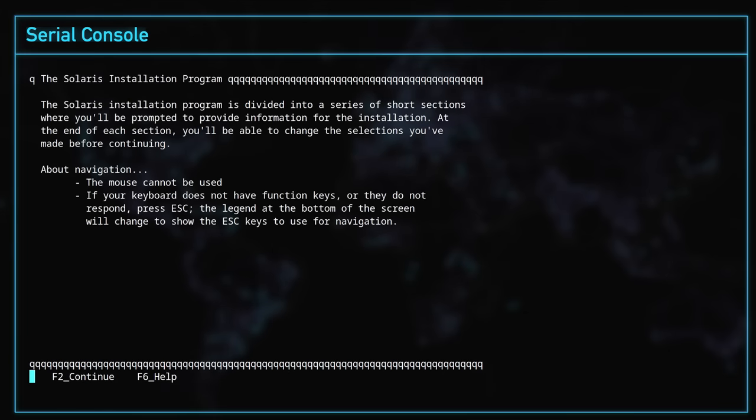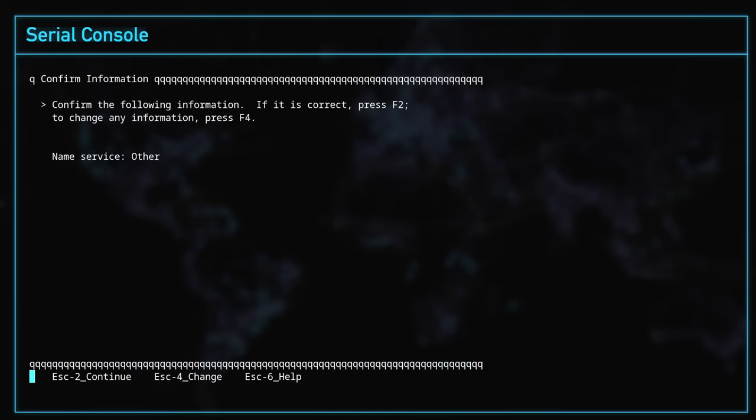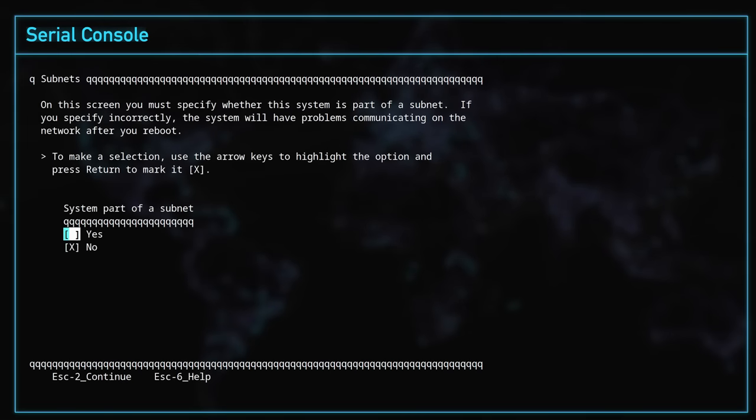Here, since we are using a serial terminal, we can hit escape plus the number 2 instead of F2 to continue. And now we'll just choose other because we're not planning to use NIS. This is a rather puzzling question to ask in the modern era of TCP/IP, but yes, we are part of a subnet.